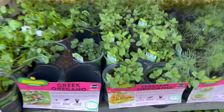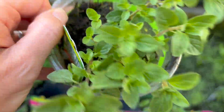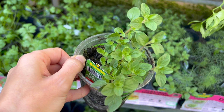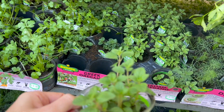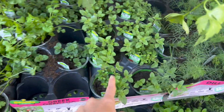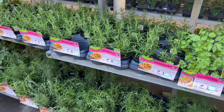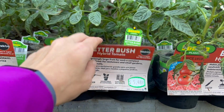Is this true? Do you really grow in partial shade? Because I've got a lot of partial shade up front right now. How many plants are in here? Maybe I'm missing out. We use a lot of oregano. Something to think about for my front garden, but I'm not ready to do that quite yet. Oh, that rosemary's pretty. It smells so good. I'm thinking I'm gonna try a couple of these.